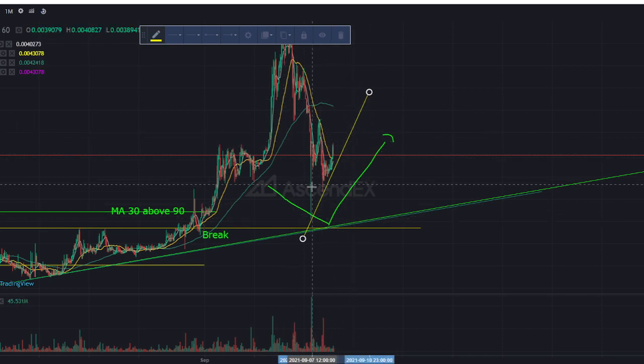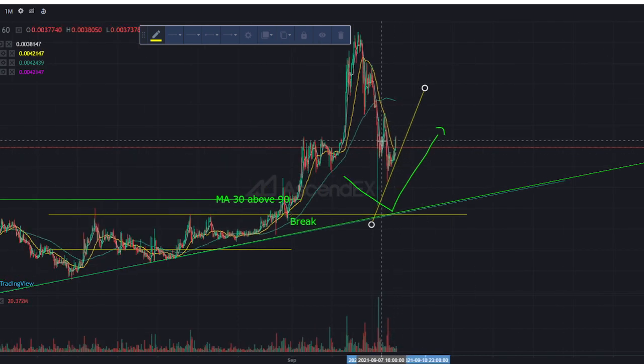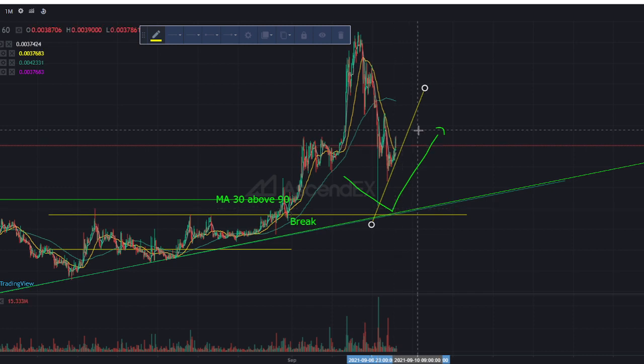And I believe this is going to follow just in time with the Immutable X, MTL, all of that good stuff. I personally don't see us having another pullback anytime soon. This was the pullback that we had anticipated from here. The only other opportunity that I think is going to give us a pullback is, again, if there is a delay to Immutable X, MTL, and all of that stuff. So we just have to wait and see what happens. But I will keep you guys posted.